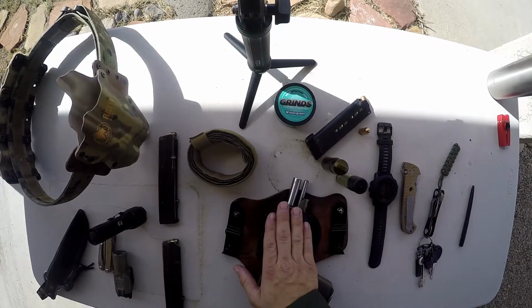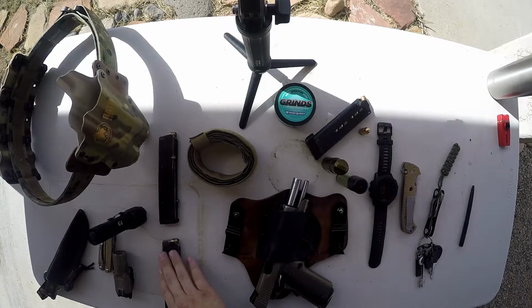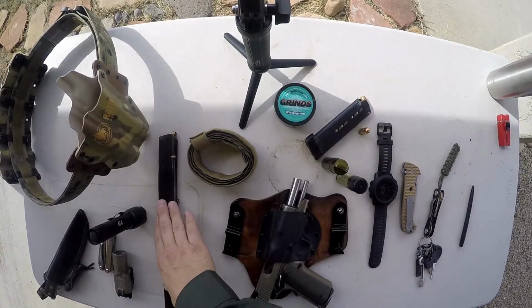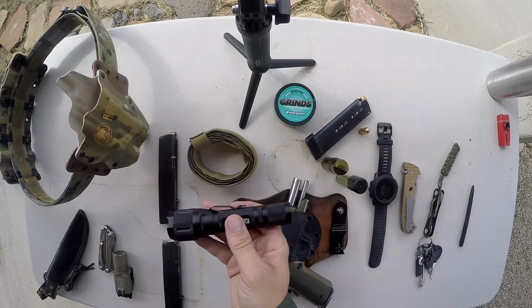Like I said, 1911. It's not a high capacity. My everyday carry is only 7 in 1. When I'm able to transition to an open carry system, I also add in 2 10-round magazines and a flashlight. It's always a great idea to have a handheld flashlight.